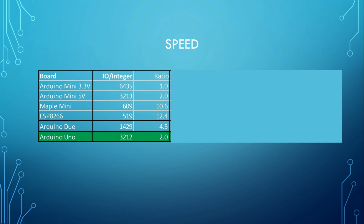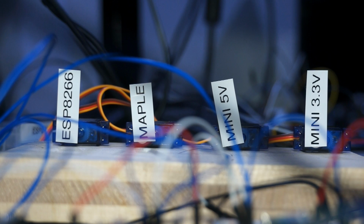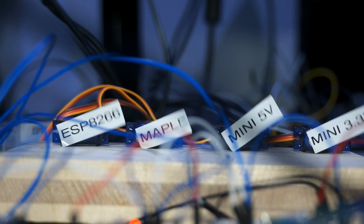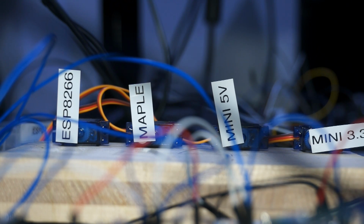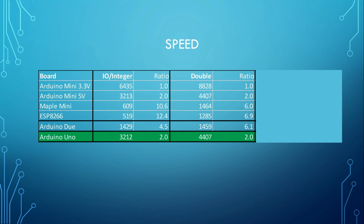Now let's do the number crunching race. Will the 32-bitters profit from their wide data structure? Ready, go! Again, the 32-bitters were extremely fast. Here are the results. The difference between the fastest and the slowest is smaller.